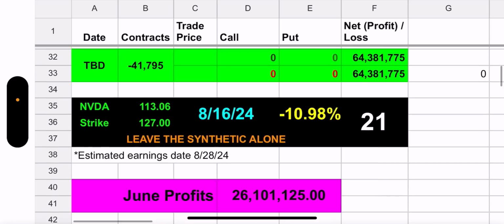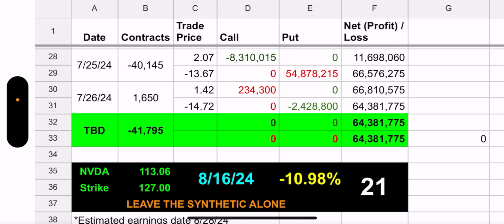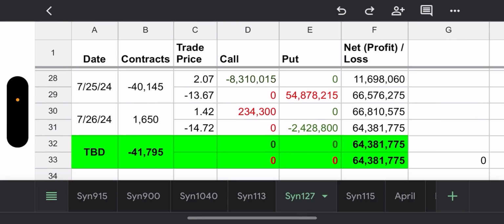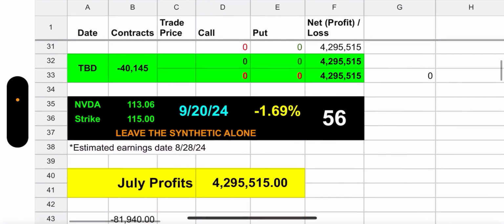Well, as you recall, the day prior, they decided to close out 40,145 contracts. So oddly enough, the same synthetic that they closed out about half of their position on, they're adding back to. So what the hell are they doing? I don't know, man. This is a lower strike. So it's 1.69% away. Typically, when they add to a synthetic, they would add to the closer synthetic, right? So if we go here again, let's double check.